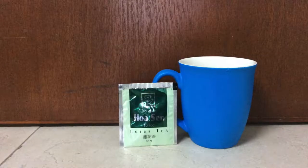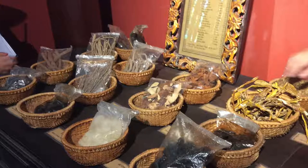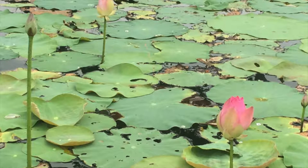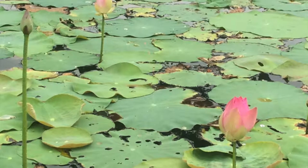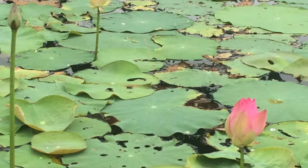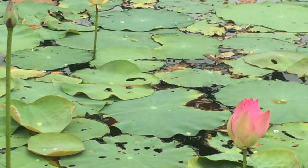The whole plant can be used to make tea, medicine, and salad. You can use all of the parts of the lotus for medicine, teas, and also for food. The entire lotus is edible. The flower sits beautifully as a decoration for houses and offices.